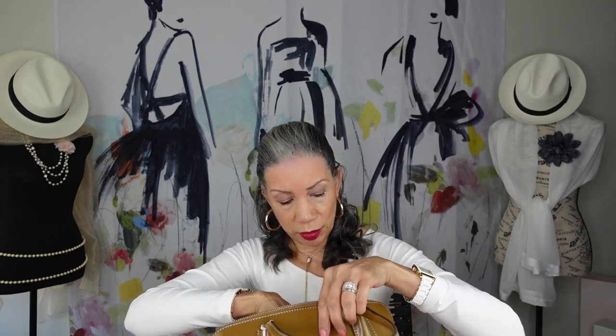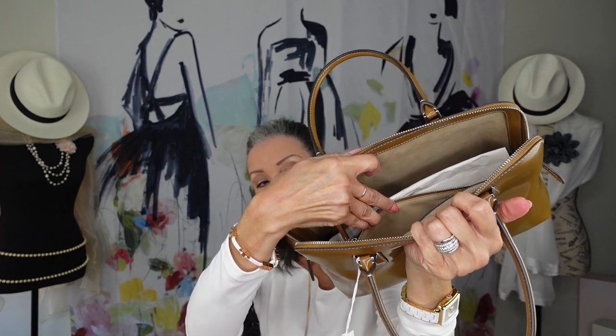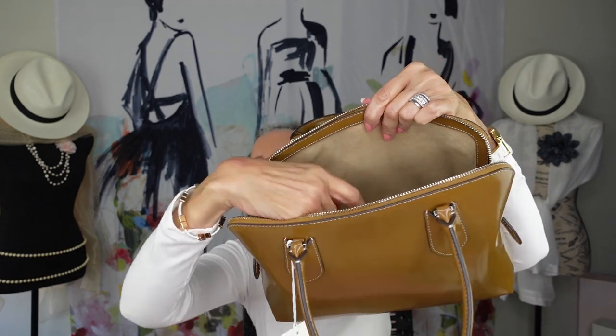But let me show you the inside. It's really ample size. It has a zipper inside, and a nice flat bottom. Could get lots of stuff in it. But let me show you how you do this little part. Because when I first looked at it, I thought, oh, that's so cool, it's got a thing in here to put your keys on. I don't know what I was thinking. But then it dawned on me when I saw the two little hooks, over here and over there, that's how you make it get that cinch look.